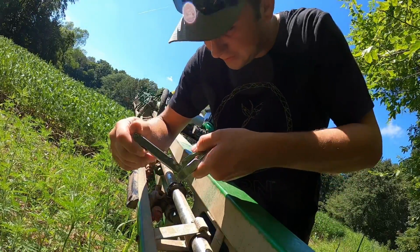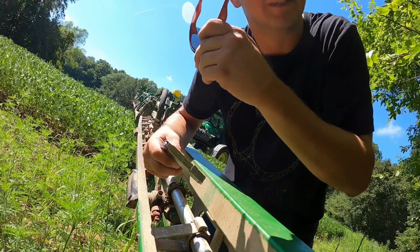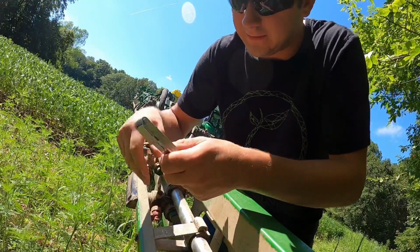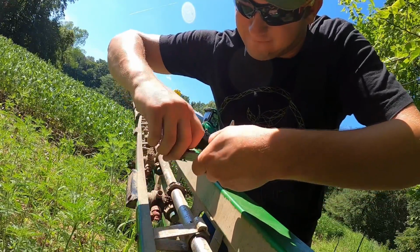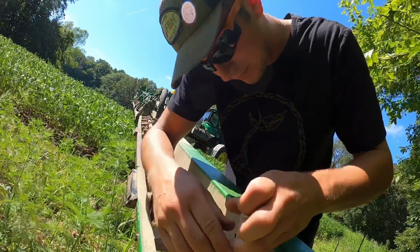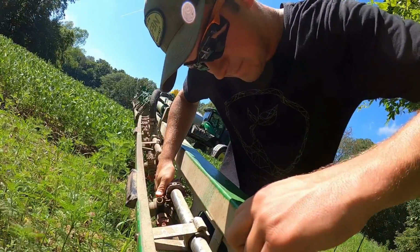Gonna get out my trusty old Leatherman pliers. Might need to put on my sunglasses because it's kind of blinding out here in the sunlight. And safety glasses, man. Safety first. Turn that.